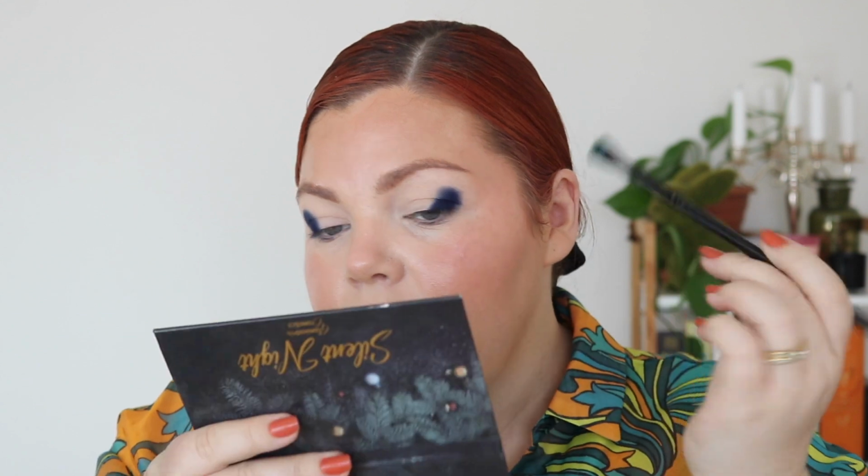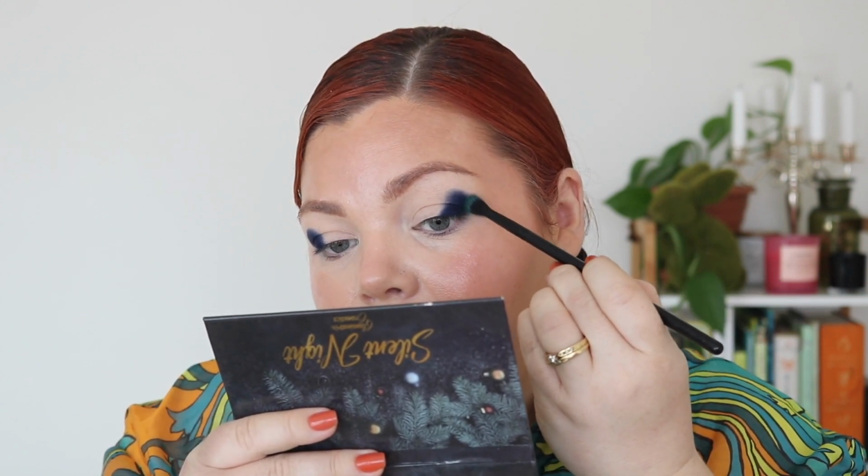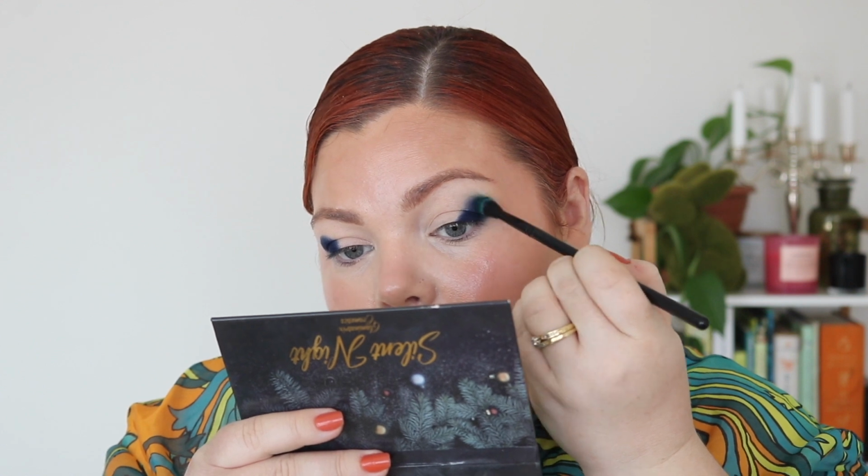These don't exist anymore, so I don't really promote them, but they're good brushes, so I like to use them. So this is a small blender brush, and then this was an angled, really dense packing brush. And what I'm gonna do is, there's a lot more kick up with this, but it doesn't fall out if you tap it. So that's not an issue for me. And I'm very lightly blending.